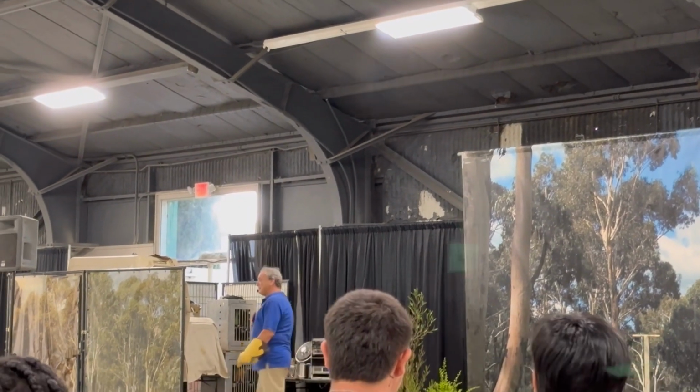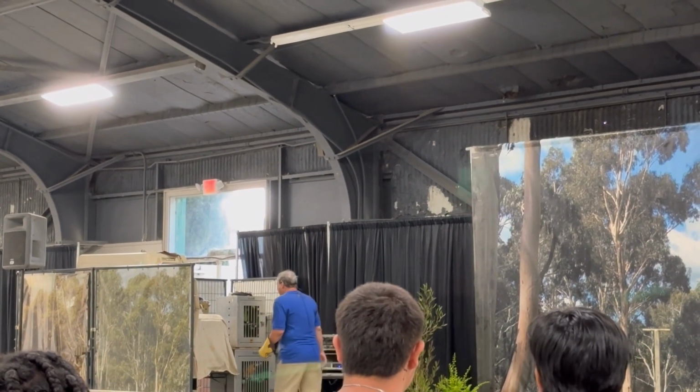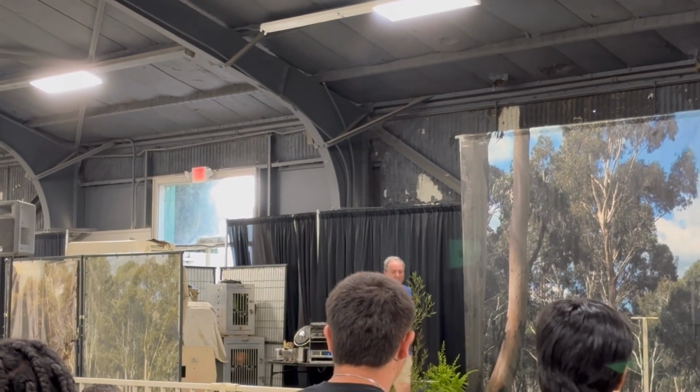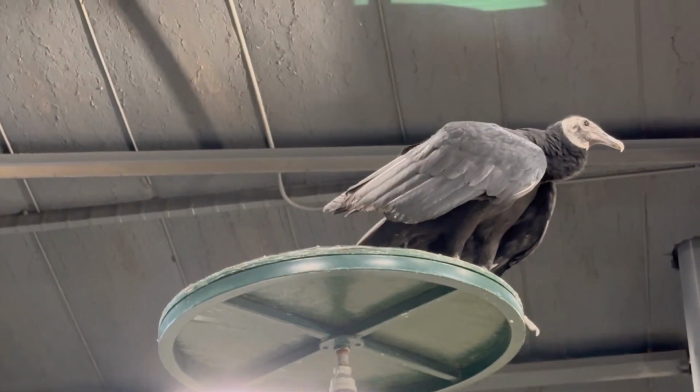Well, you're gonna have an easy time seeing my black vulture. He is 6 years old, and his name is Gomez. Go for it, buddy. Can you see him better with the lights on? Yeah, you can. Now, it's easy to see why they're called black vultures. All black except for the white stripes on the outer flight feathers.